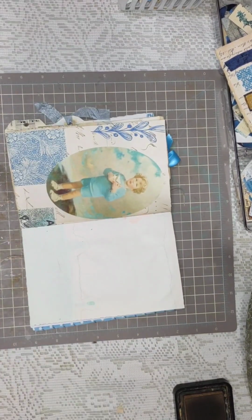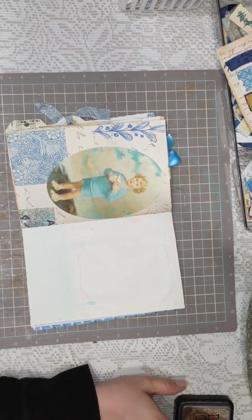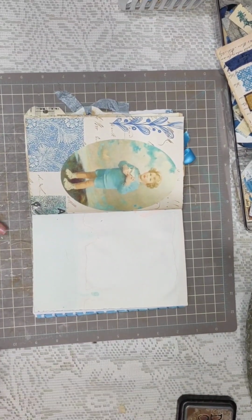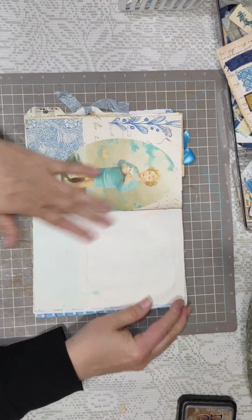I have some messages to get to. I wasn't on much this weekend online. I was behind in that journal, so I needed to get it done. And I still didn't get it done because I didn't do it as I like. And that's why I will show you a flip through as well.